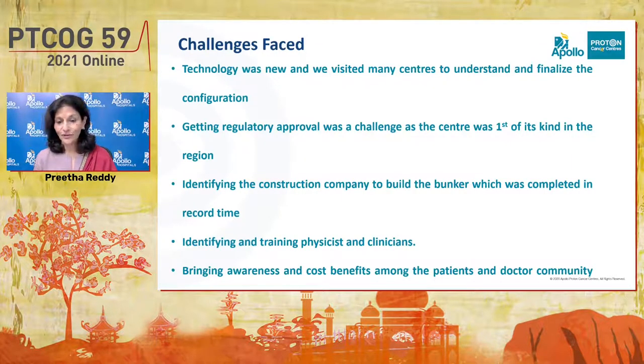Having said that, the technology was so new. The word proton was in people's minds something very close to the atomic bomb. And nobody knew beyond that. And they said, what are you people trying to do? So we visited many centers and multiple hosts. And I really want to thank MD Anderson and the Miami Cancer Center. They spent so much time. Dr. Minesh Mehta at that time was at Maryland, at Baltimore, and he spent 2 days telling us and explaining to us what we were going in for.